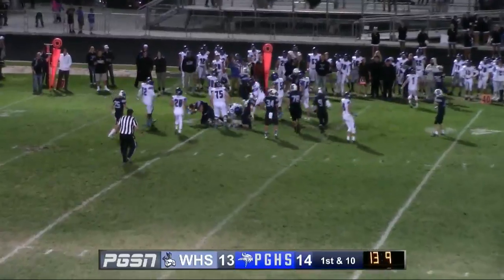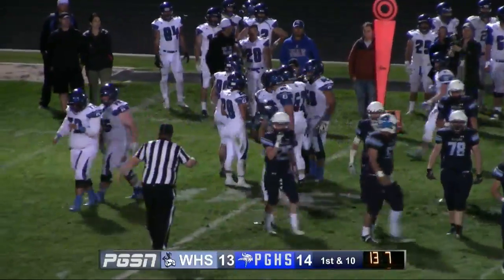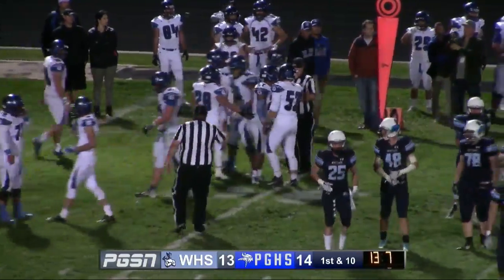And that looks like a first down run by number 13, Keller. Seconds still on the clock. So probably do the exact same thing, another running play, run the clock down.